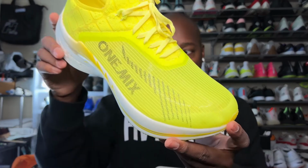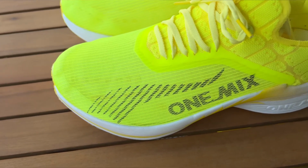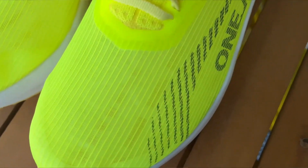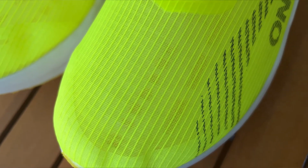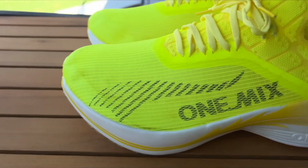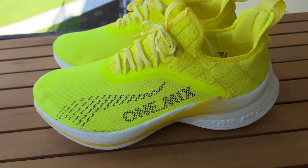You've got this sort of airy open mesh that is very, very see-through. It's a breathable mesh with a reinforced toe cap, but it is a nylon mesh, kind of like ballistic nylon mesh, but not as tightly woven. So the breathability is there. That's three-quarters of the shoe.